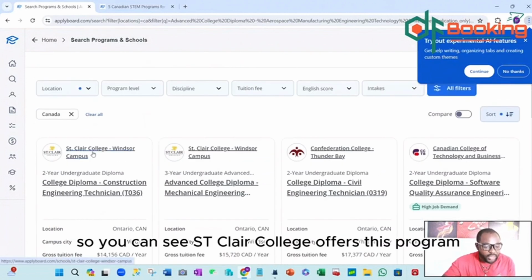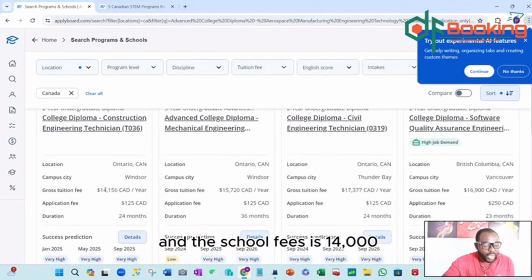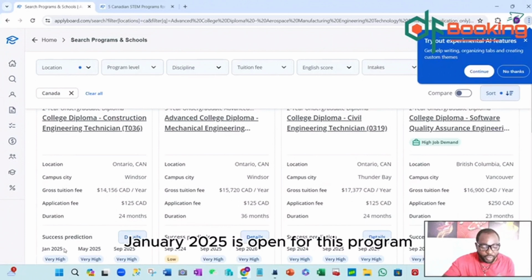So you can see St. Clair College offers this program. It's a two-year undergrad diploma program, and the school fee is $14,000. January 2025 is open for this program.